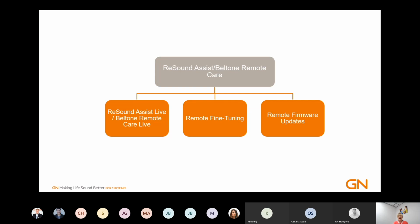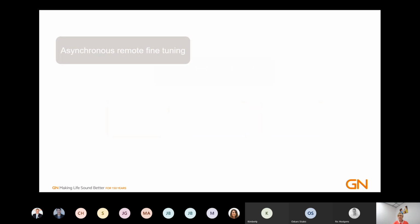And as you can see, I've mentioned both ReSound and Bell-Tone. We have exactly the same offering for both brands. So everything I'm saying about one brand also relates to the other.